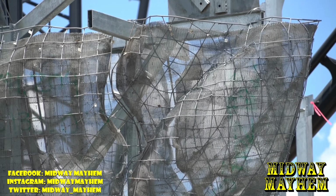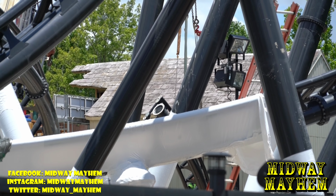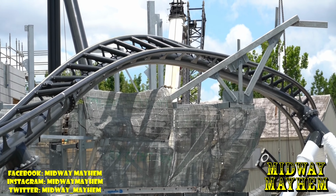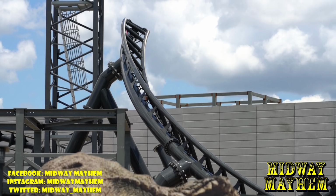Well, the tower crane is doing some work. We can see right over there, another piece of track is about to go into the air. And there we go, another track piece in the air.